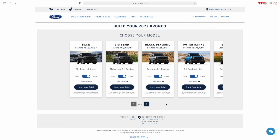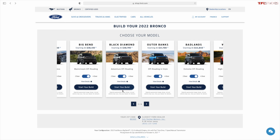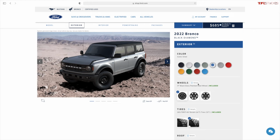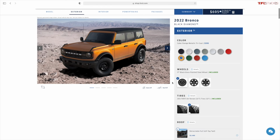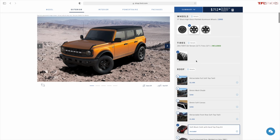So Black Diamond's the one I would get. It's kind of the everyman off-roader. Outer Banks if you live in the city. Badlands if you're insane and you want all the crazy gear. So Black Diamond. I like the yellow. I think that orange. There's a big argument, but I'm going with yellow, although it's officially orange. Get the orange. Get the steel wheels, or you can change it if you want.